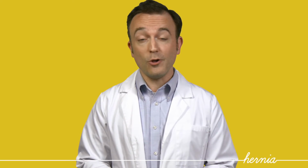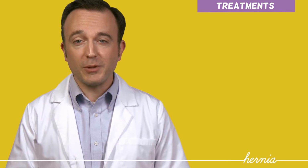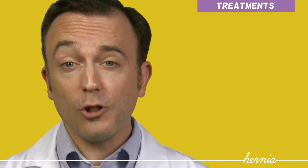Umbilical hernias in children frequently resolve themselves, and some adult hernias are also minor enough that no treatment is necessary. It's important to keep monitoring them, though, as complications can be serious. The most common treatment is surgery to move the displaced organ back to its original position. The weakened fascia tissue is often closed up with synthetic mesh to prevent a future hernia.